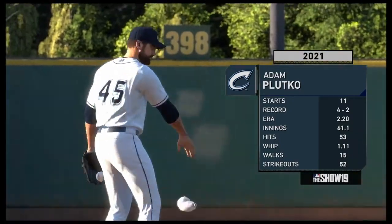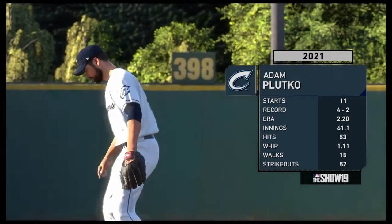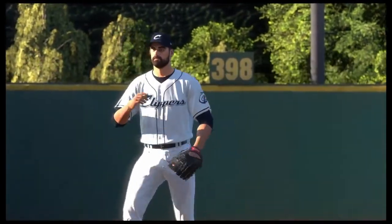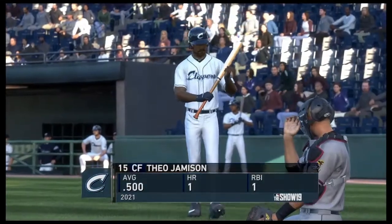Boy, talk about a guy that's hard to score off of. Last 3 starts, an ERA of under 1. So if you think you're going to score a lot of runs off this guy, you better get him.